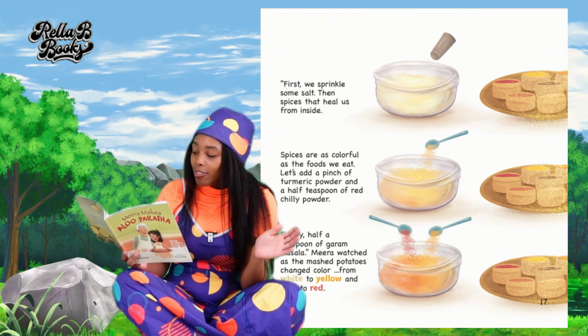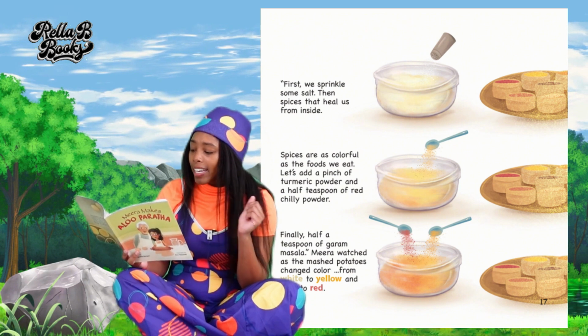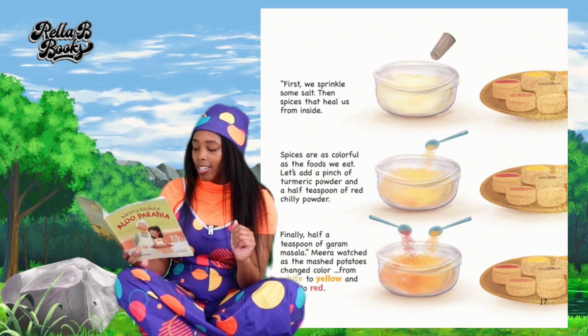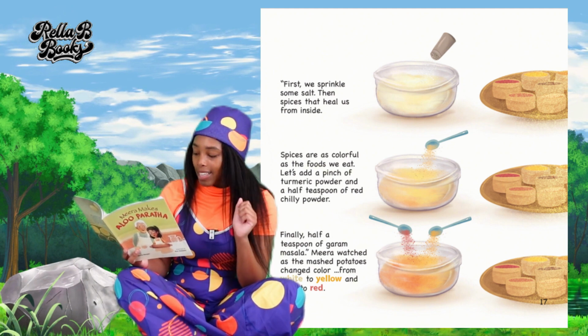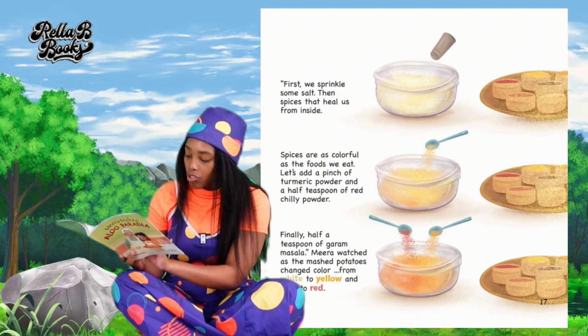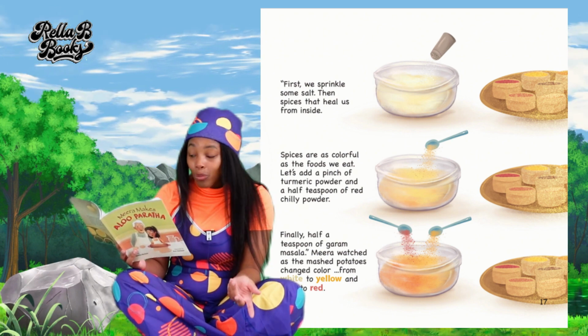"Spices are as colorful as the foods we eat. Let's add a pinch of turmeric powder and a half teaspoon of red chili powder. Finally, half a teaspoon of garam masala." Meera watched as the potatoes changed colors from white to yellow and then to red.